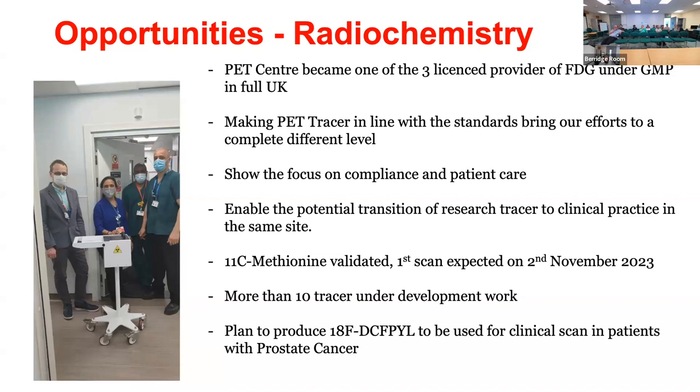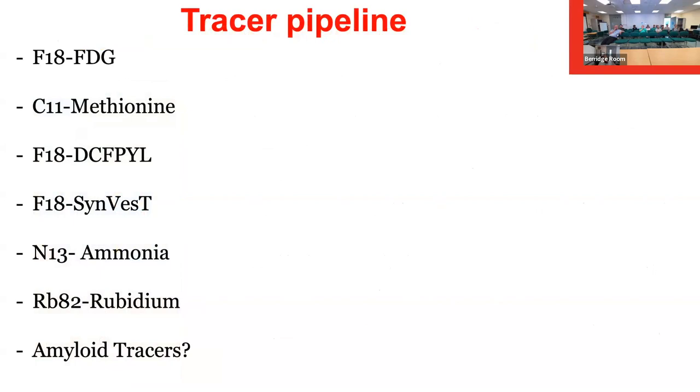We also plan to produce 18F DCFPyL, which I will talk about later, to be used for clinical scanning of prostate cancer patients. Just to give you an idea of our tracer pipeline, we started with FDG, methionine, DCFPyL, and Simvesti, a brain imaging tracer, and ammonia, a cardiac imaging tracer. Rubidium-82 we will not produce in the facility, but we are looking at it for research purposes, connected with the total body PET, for the effect in dynamic studies for cancer patients. There is also a big question mark about the amyloid tracer, which may be the next thing we want to produce, considering that some therapies are becoming available.